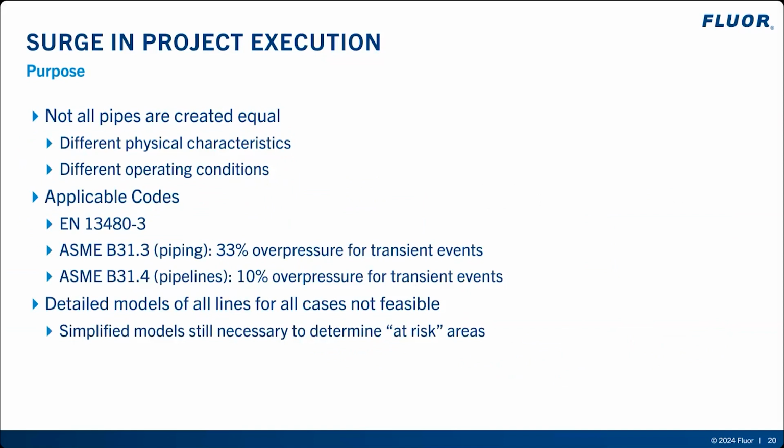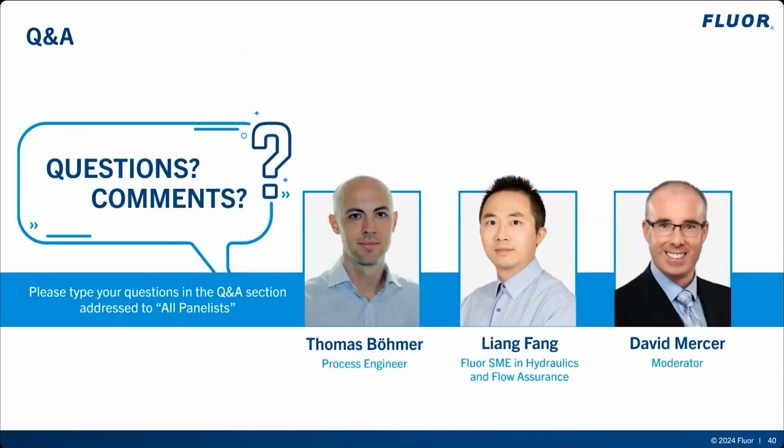All right, excellent. And I think just one last one we can squeeze in, and this one is for Liang. The question is: can we identify a specific point in a network where the vacuum will occur? And the second part is, can we also calculate how much air needs to be sucked in to avoid pipeline collapse? So Liang, I'll leave you to address that one.